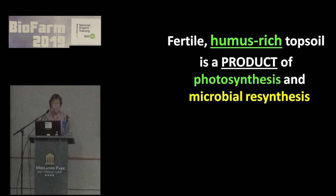So in order for those weathered rock materials to be converted into soil, we actually need plants, we need exudates coming from plant roots, and we need the microbes to resynthesize those products that come out of plant roots and convert them to, for want of a better word, sticky substances that secrete soil particles together into aggregates, because the aggregate is really the primary factor for soil function.